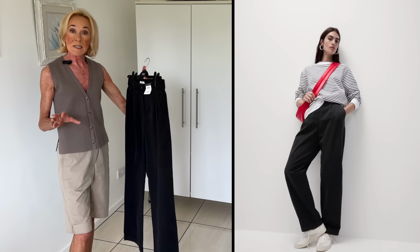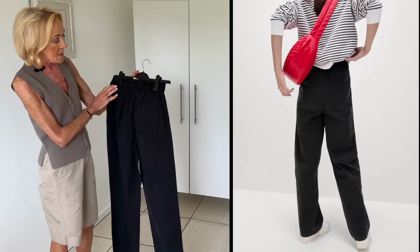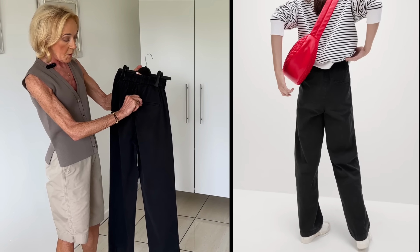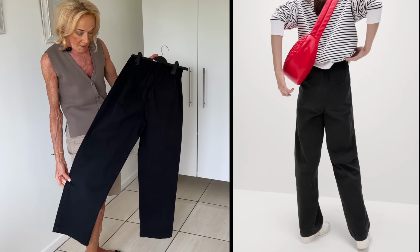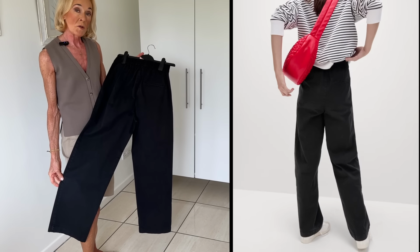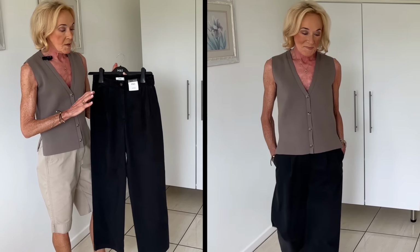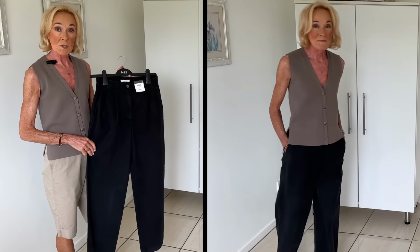And they're well designed. Around the back, they're just elasticated. Very plain. This is a back pocket. It's not faux. But yes, you can see here the width of this trouser. When you see me wearing them in the video next, you'll see the absolute ease of movement. These are very, very flattering. The 6 regular works for me.